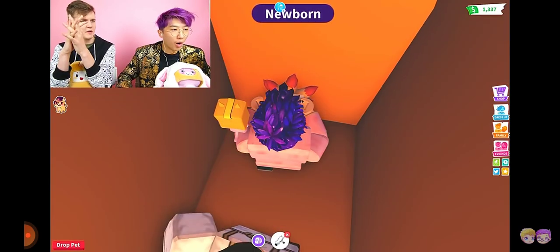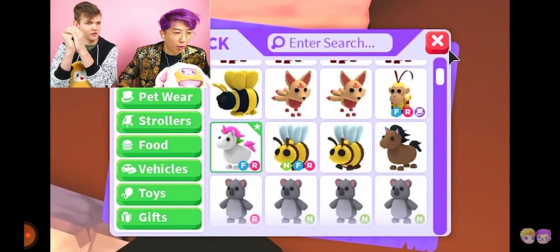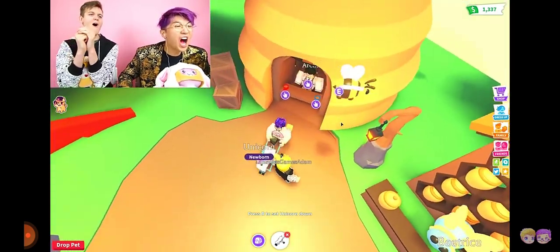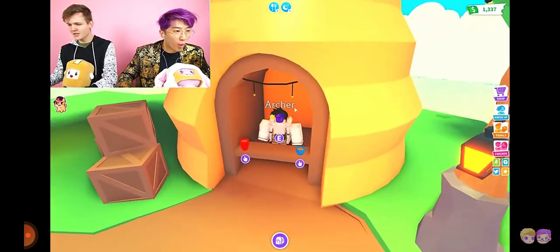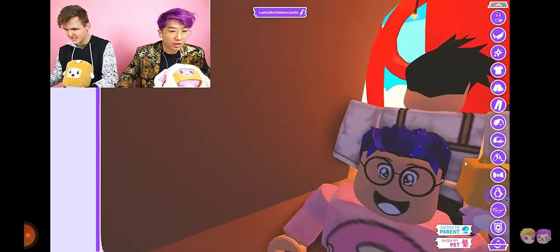Oh, it's gotta be a rideable pet. Can I just make this rideable? I can't feed them. No! Unicorn. Okay. Pick it up. Okay, set down. Get in the stroller. Yes! No! It lagged me out. Okay, this will work, though. This will work. Okay, this is promising, guys. We gotta do it. While you're doing that, I'm gonna go on the other side and see if I can glitch in through the other way. Okay, good idea. Okay, let's just see if that works, too.